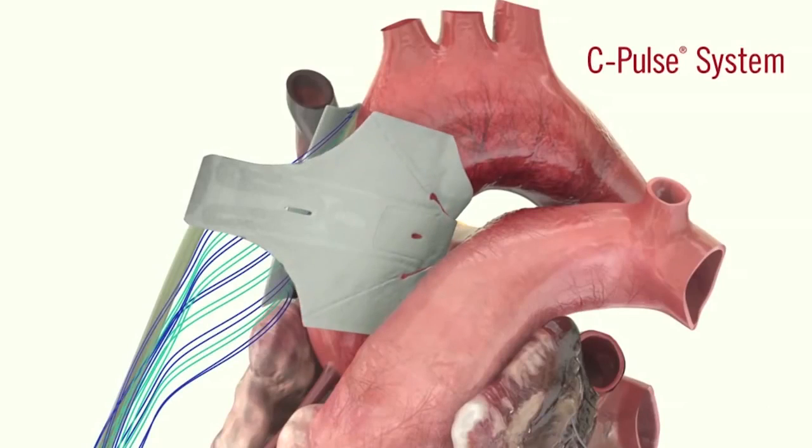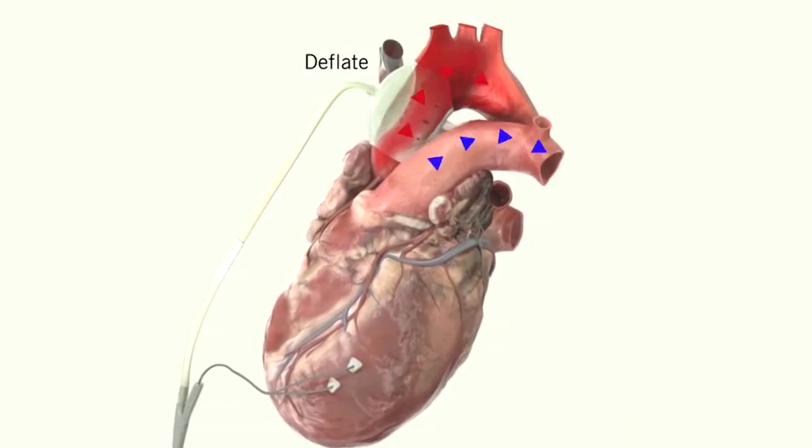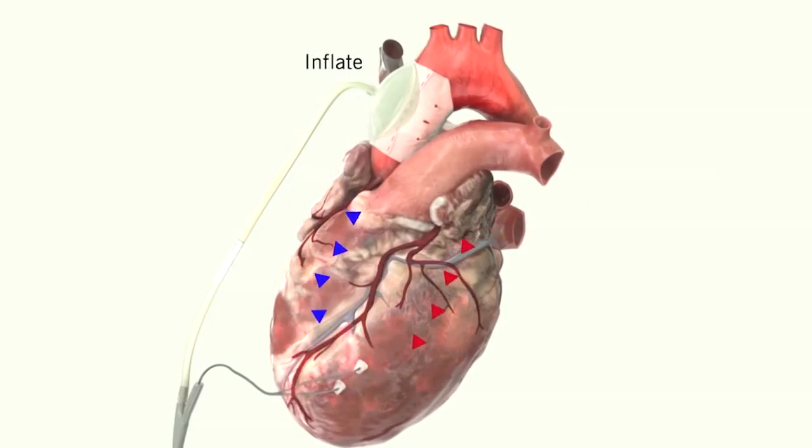Leading up to his transplant, Richard was the first heart failure patient in the U.S. to get this. It's called C-Pulse. It's a cuff placed around the aorta that syncs to a patient's pulse and helps squeeze blood from the heart. And a new study shows dramatic results in a handful of early patients.